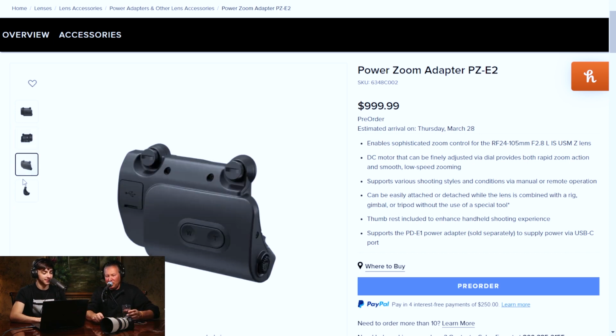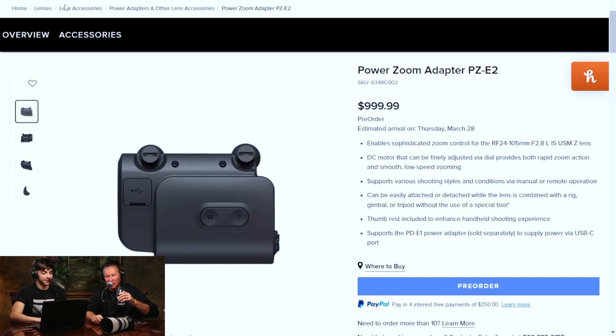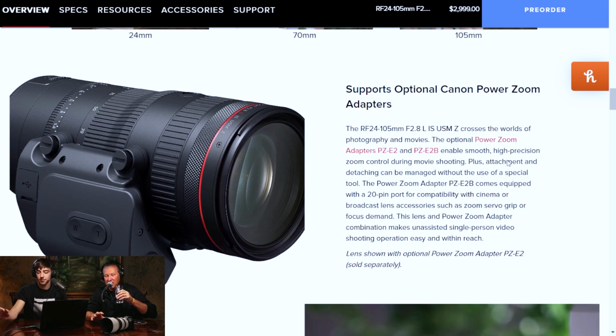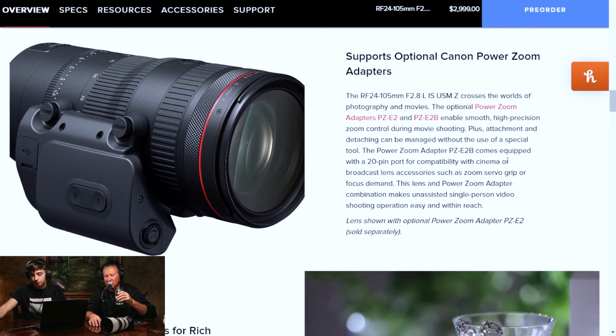Maybe $400. I was hoping it would be less than $200, but anyway, for just two buttons. But it has a motor. I mean, okay, whatever. In other words, to get anything out of that lens, what it's designed for, you have to spend $4,000.